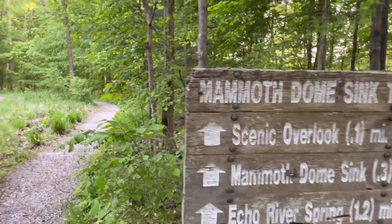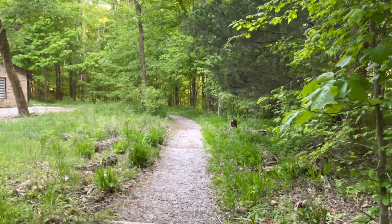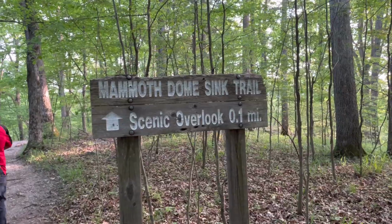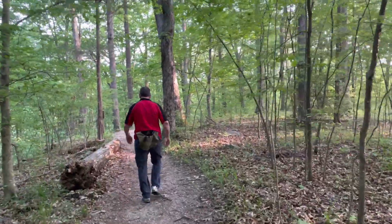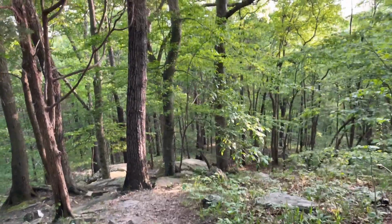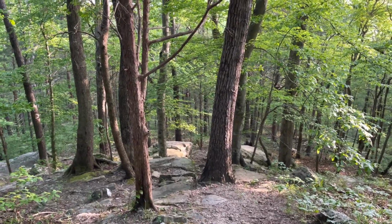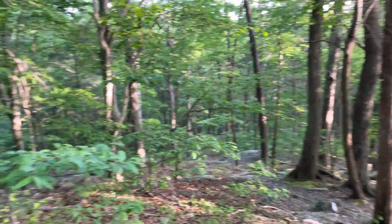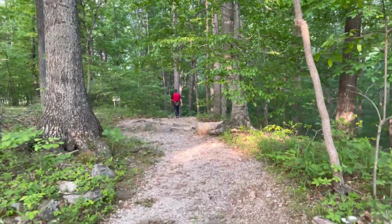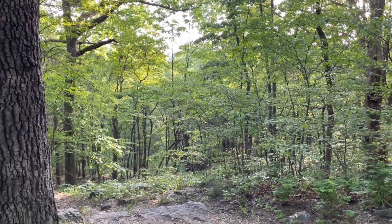Scenic overlook, 0.1 miles. I think it may be worth a little walk down here. I don't know how they count, but 0.1 and 0.1 is 0.2. Well, that doesn't make sense to go downhill to get an overlook. I think that just continues the trail, the sink trail. So, I don't know. There's a bench. Maybe there was an overlook at some point.